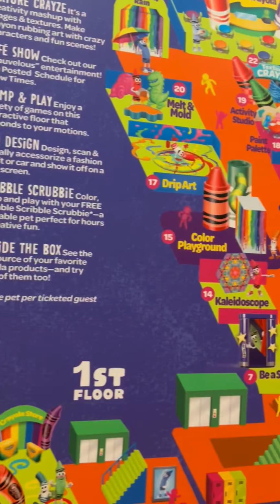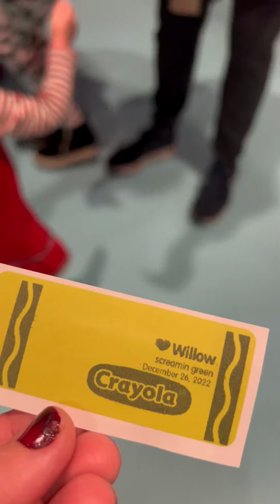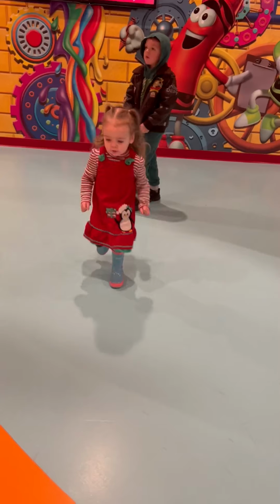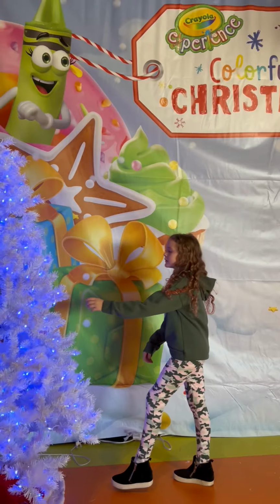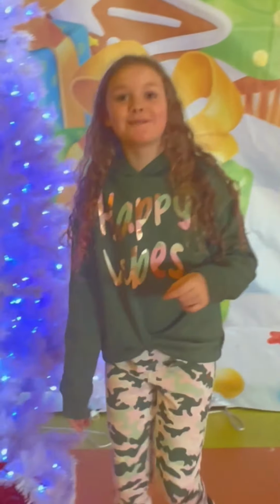Our first activity was making our own custom crayons. What letter is that? Willow would have been content just running around the entire place all day. So many Willows! Of course, Calliope poses everywhere she goes. Floors were a little slippery though.